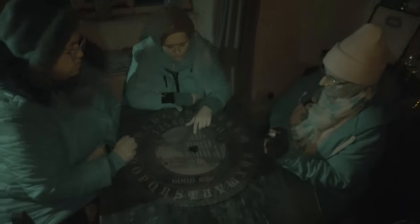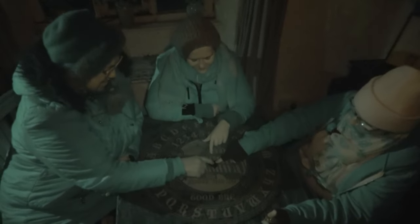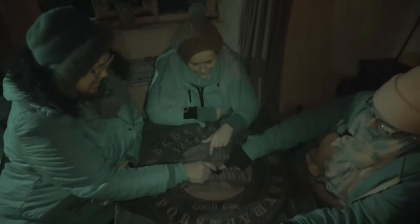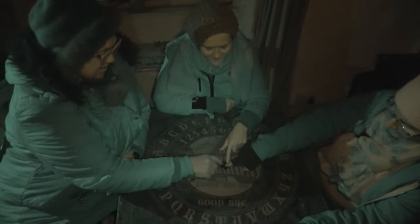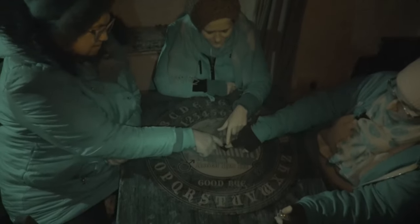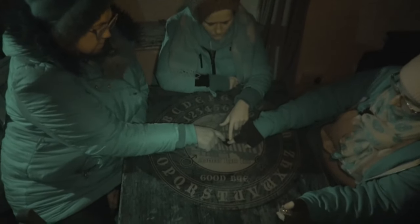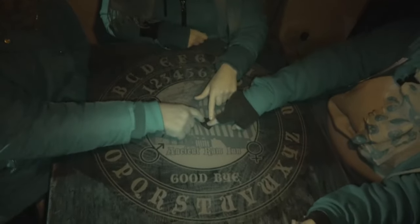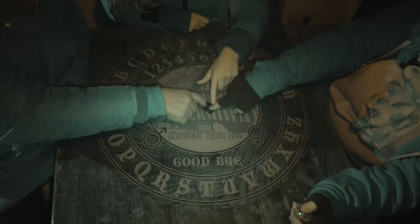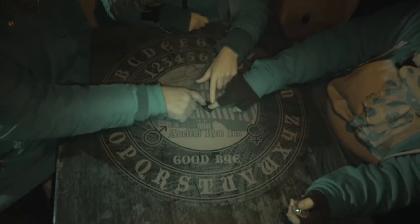I'll move it to the center. That old woman's moving it. Where's my finger going to go? Yeah, there you go. Spirit, anytime you are ready, please use your energy to move the little stone heart, the stone cold heart. It's actually quite cold, isn't it?